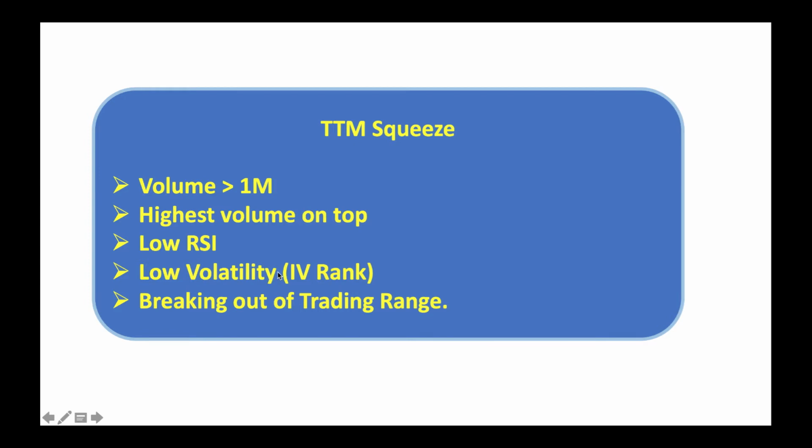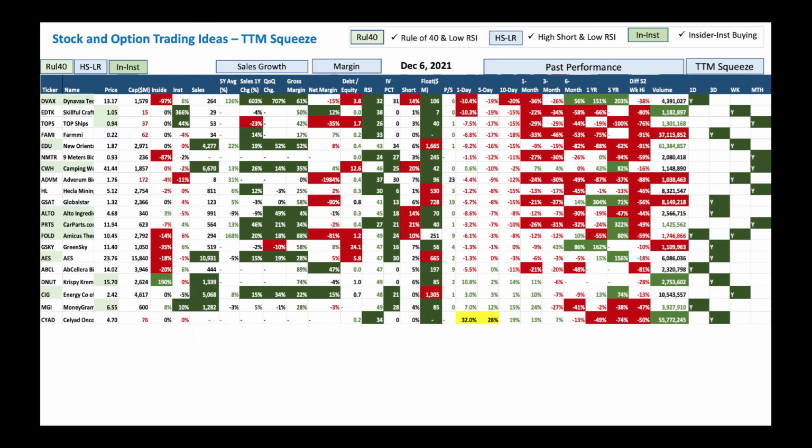That's why we have a lower number of stocks this time around, and these stocks are really breaking out of the trading range. Let's look at some of these here. With that, we've got a few stocks. Keep watching here. We've got DVAX here, which is a COVID-19 type play, a nice $1.5 billion market cap. Institutions are buying, insiders are selling, as you can see here. Nice sales growth and gross margin. It handily beats the rule of 40, as you can see here. It's green in the ticker sign.